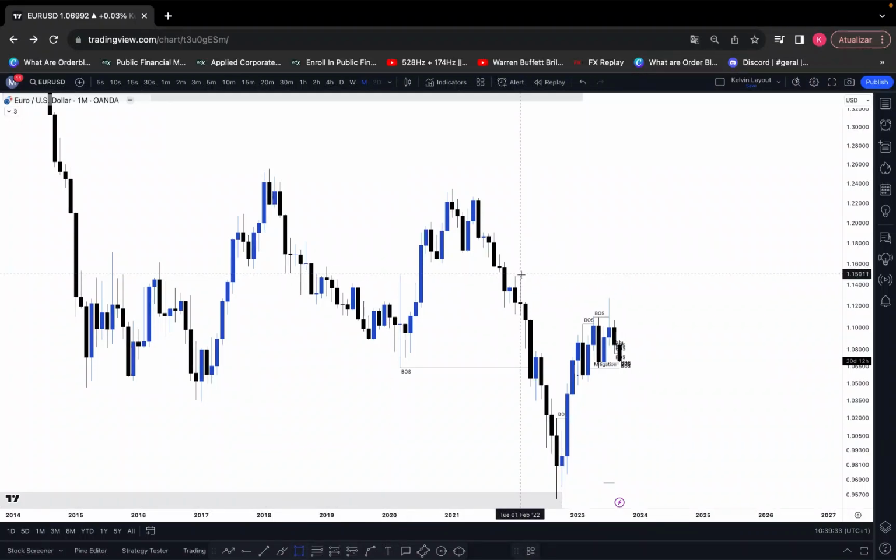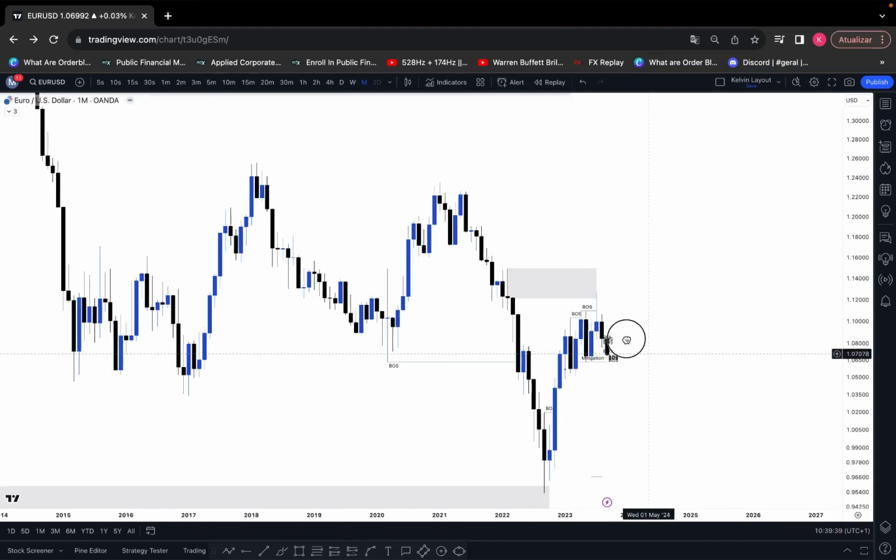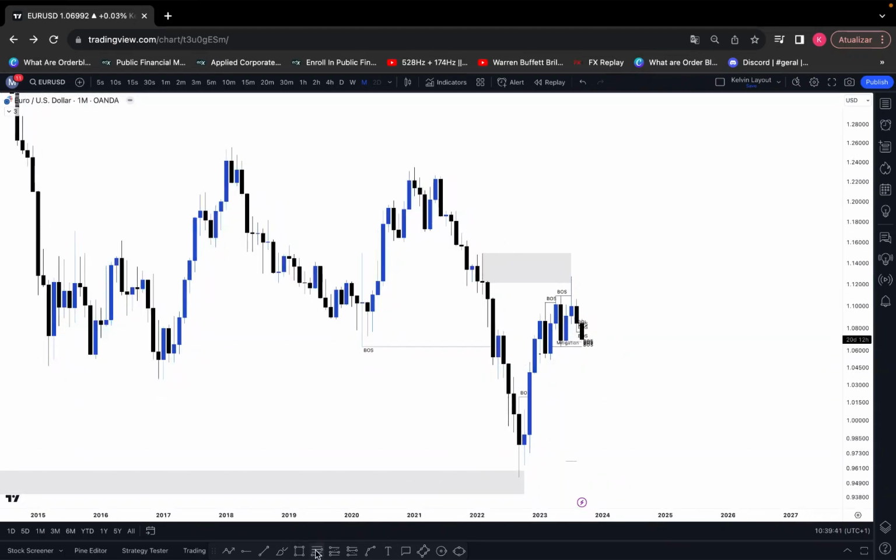Let me quickly mark the supply zone. That's where price tapped, and now it's having a reaction, right? If we look at the Fibonacci from this previous low all the way to the previous high, we can see the price went above 50%. Anything above 50% for me is a very valid zone to look for sales.